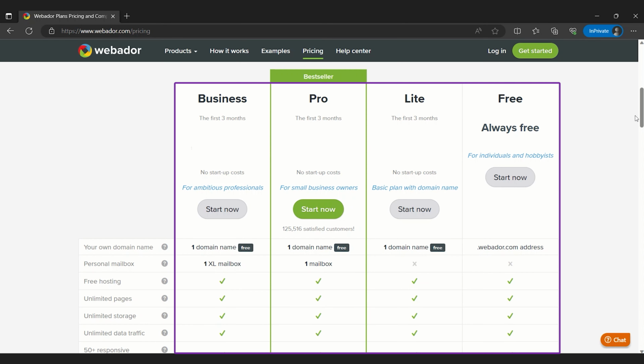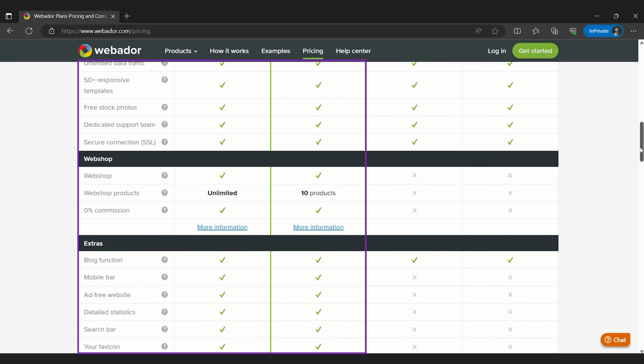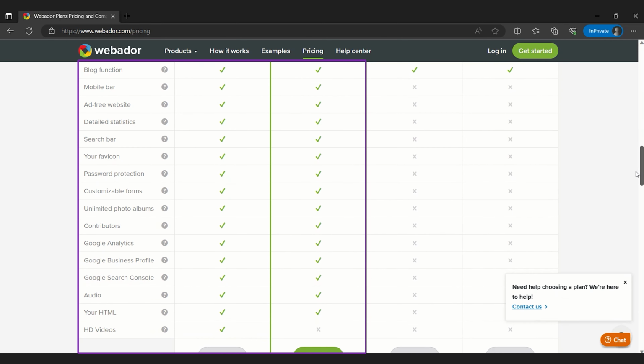Webador offers both free and premium plans. The premium plans provide added value with their increased storage, a custom domain, and an ad-free experience, making Webador a strong contender for those seeking simplicity without sacrificing functionality.